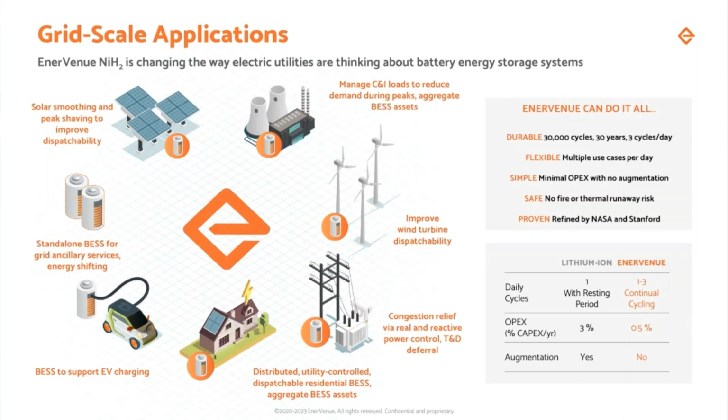a great use case. Then there's some really interesting use cases with residential due to the fire safety messaging. Also, T&D tied systems with grid services, frequency regulation, voltage regulation, all that type of stuff. And again, all with the messaging of being able to cycle multiple times per day.